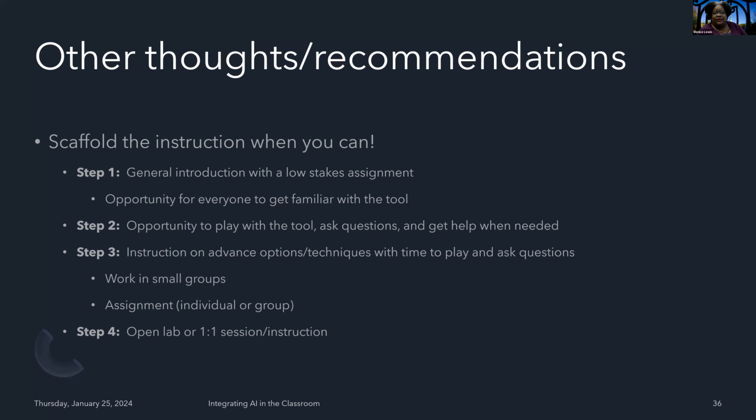So if your expectation is for every student to know how to use the tool, make sure you are introducing it in a way that they have an opportunity to play with it as an individual, and that you are assessing whether they know how to use it as an individual. Definitely give the students an opportunity to play with the tool, ask questions, and get help when needed. There's a variety of ways you can do that inside the class as well as outside the class. And if the tool is one that's going to take a while for the students to build competency in, whether in learning it or the interface, make sure you have a separate session to discuss advanced options or techniques, again with time for the students to play and ask questions.